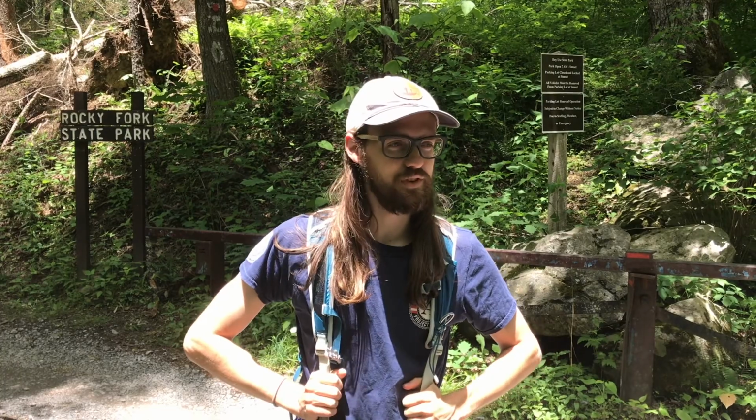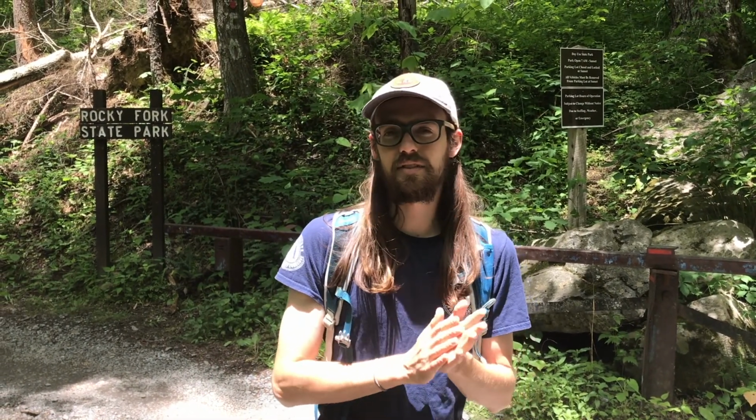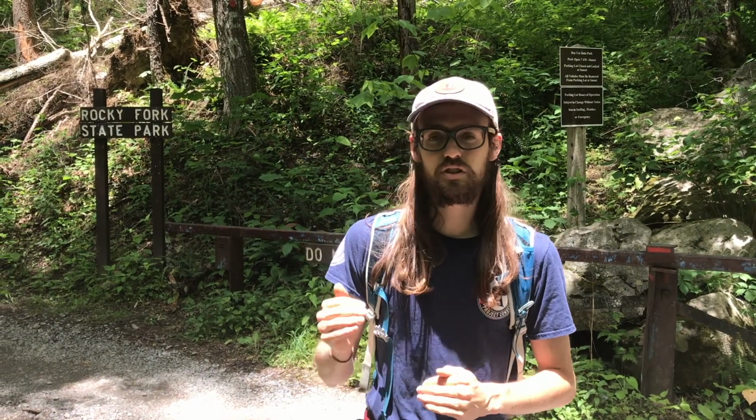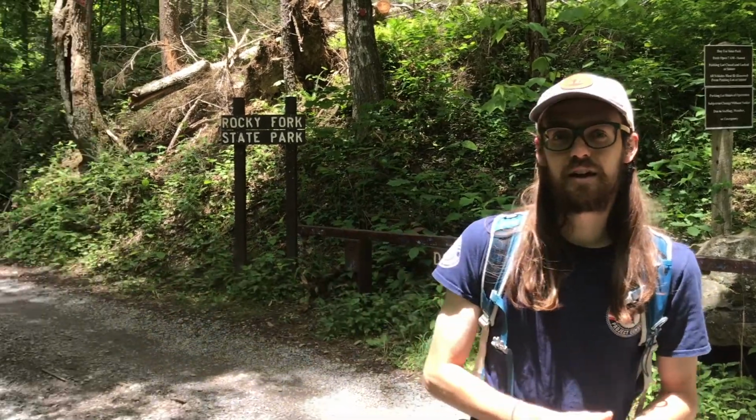I'm with the Southern Appalachian Trail Conservancy as an AmeriCorps member, and today on this wonderful spring afternoon we are going to be hiking in the Lamar Alexander Rocky Fork State Park. It's a 2,076 acre state park lying in the Southern Appalachian Mountains of eastern Tennessee, and we'll be hiking up the Flint Creek Trail today, going through some rich cove forests and following the Flint Creek the entire way.